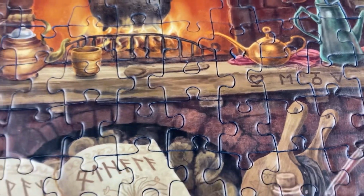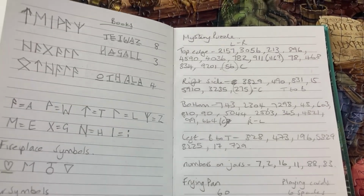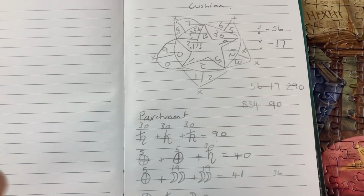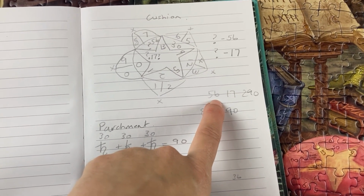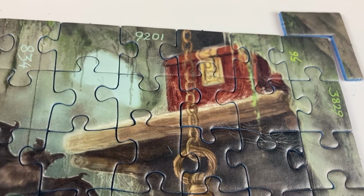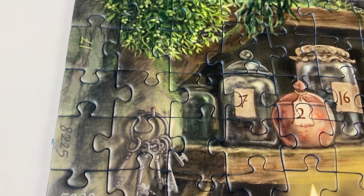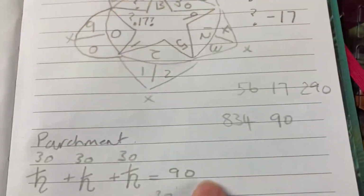I feel like I'm sort of working out equations really, but not really understanding quite what I'm supposed to do with the answers. Another thing I've noticed as well is that there's an 834 around the edge. There's a 56, so 834's there. 56 is there. There's a 17 there. But I don't think I've found 90, and I don't think I've found 290 either.